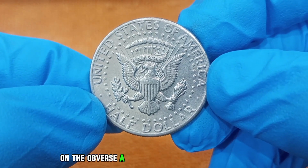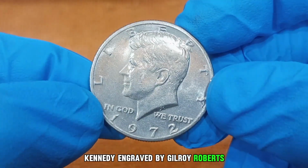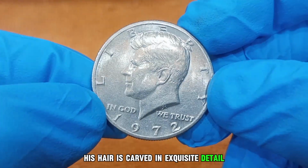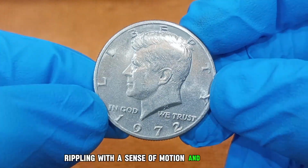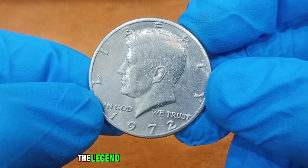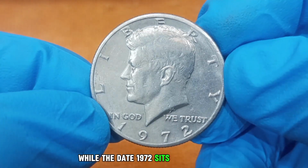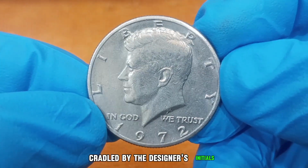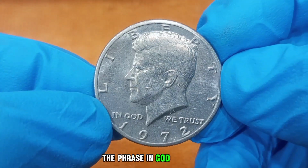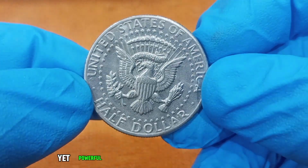On the obverse, a heroic bust of President John F. Kennedy, engraved by Gilroy Roberts, stares determinedly toward the right. His hair is carved in exquisite detail, each lock rippling with a sense of motion and conviction, a frozen echo of the youthful dynamism he embodied. The legend Liberty arches boldly above, while the date, 1972, sits firmly beneath, cradled by the designer's initials discreetly nestled into the truncation of Kennedy's neckline. The phrase "In God We Trust" spreads solemnly across both sides of the bust, a quiet yet powerful tribute to America's enduring ideals.